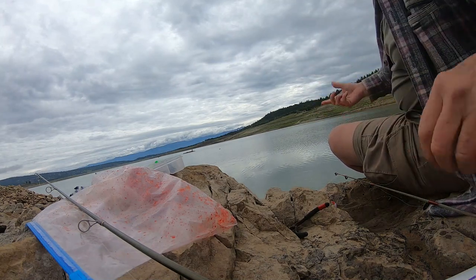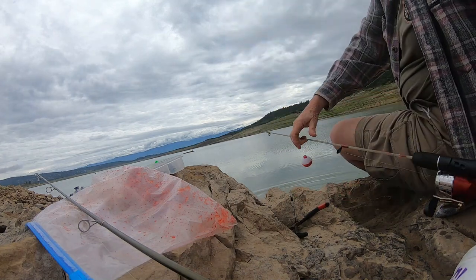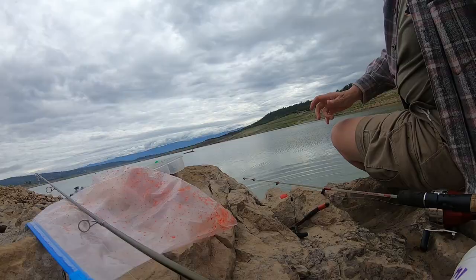Well, that was fun. Of course, I caught it on my trusty little, my little bitty baby pole. Awesome. Well, y'all saw it. That's the only fish I caught was that carp. And I guess we're probably done fishing here at this lake, but let me show you.